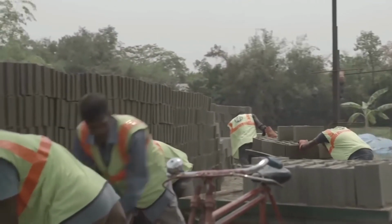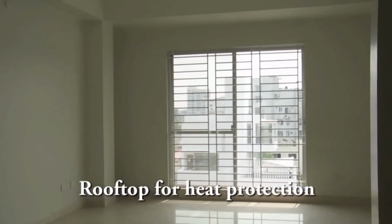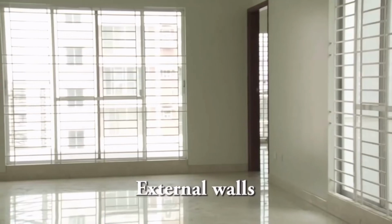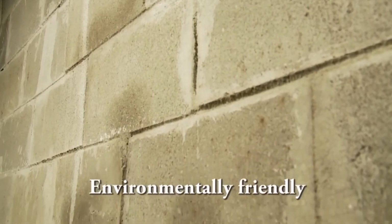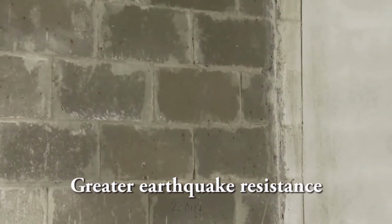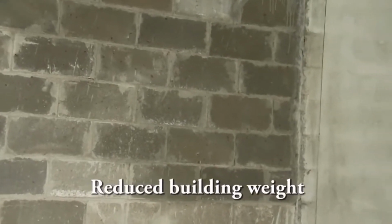Concrete hollow blocks have several applications in construction such as internal partition walls, rooftop for heat protection, decorative architecture, and external walls. Concrete hollow blocks are advantageous for the following: environmentally friendly, stronger composition, greater earthquake resistance, heat and sound proof, no salinity, and reduced building weight.